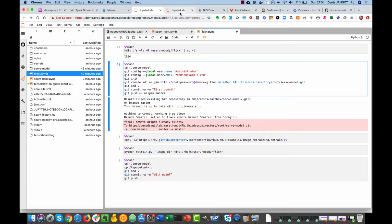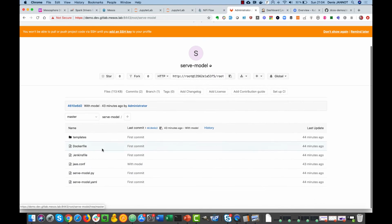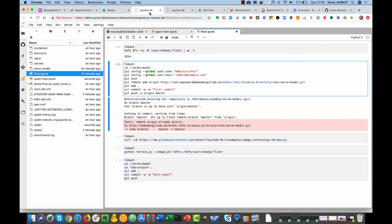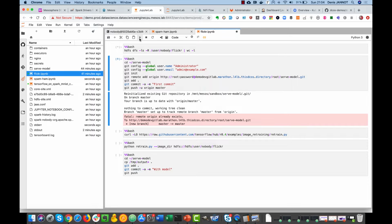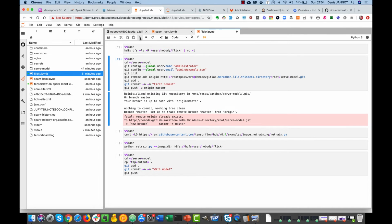If I go into my repository here, I can see I have my first commit, but I don't get all the models that are called output something. So let me check again. We don't have more files coming here. 2043, so we are probably near the end.